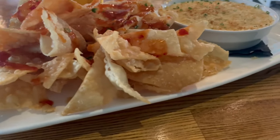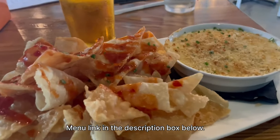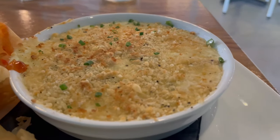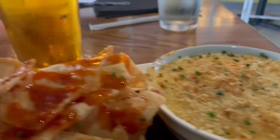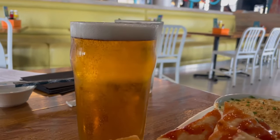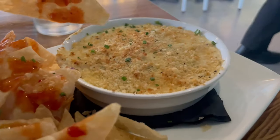So this is one of those rare times that I actually forgot to record the menu, so apologies, but this is the crab rangoon dip with the wonton chips, and you guys, oh my goodness, does this look amazing? And then we got a wonderful IPA beer to go with it. Already starting off the Cowfish experience, 10 out of 10, this looks fantastic.